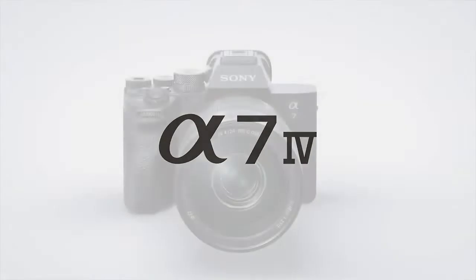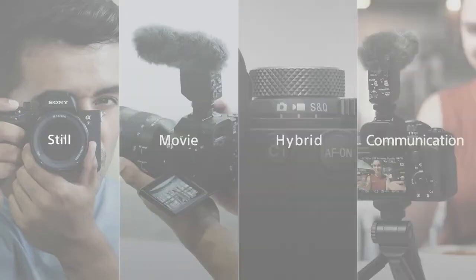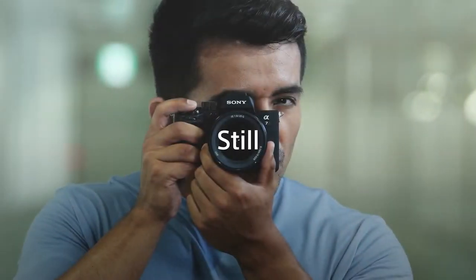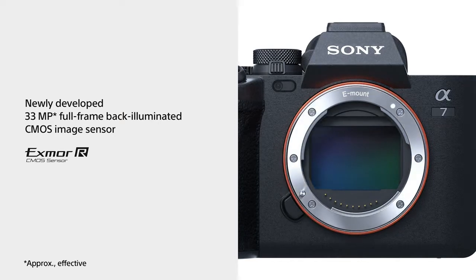7 Mark IV. Taking picture quality to the next level with high resolution and outstanding expression. The newly developed 33-megapixel image sensor delivers high-resolution performance.